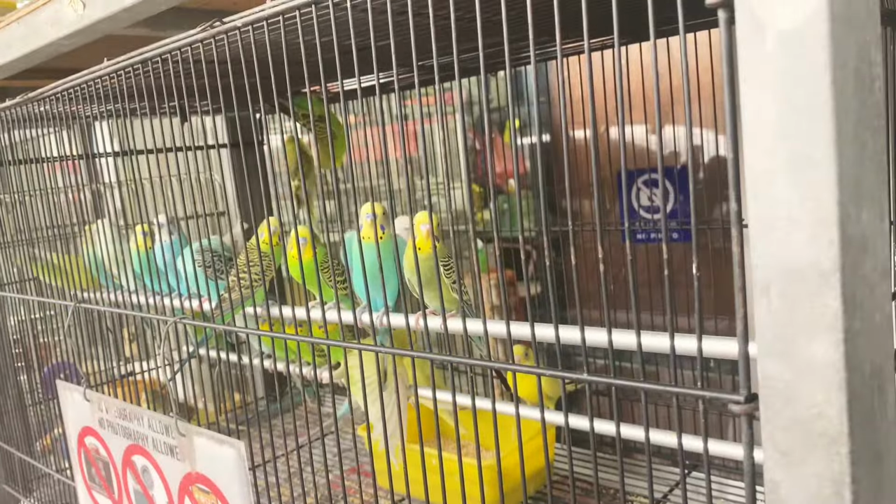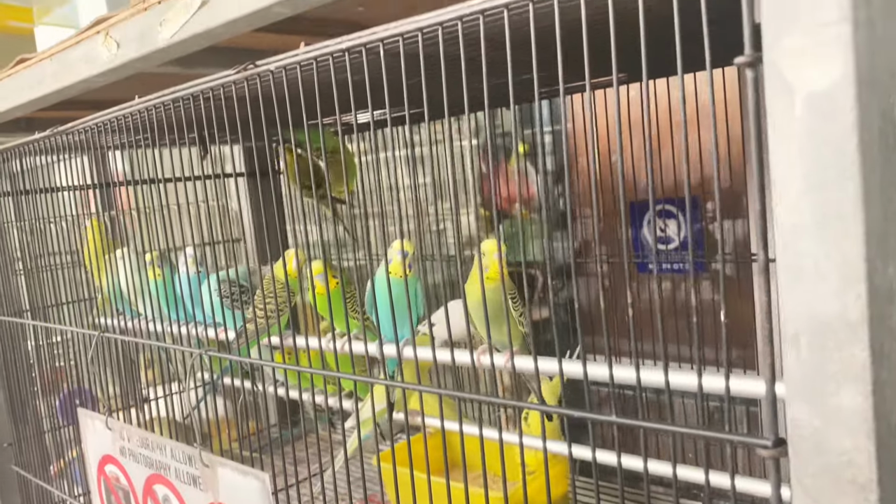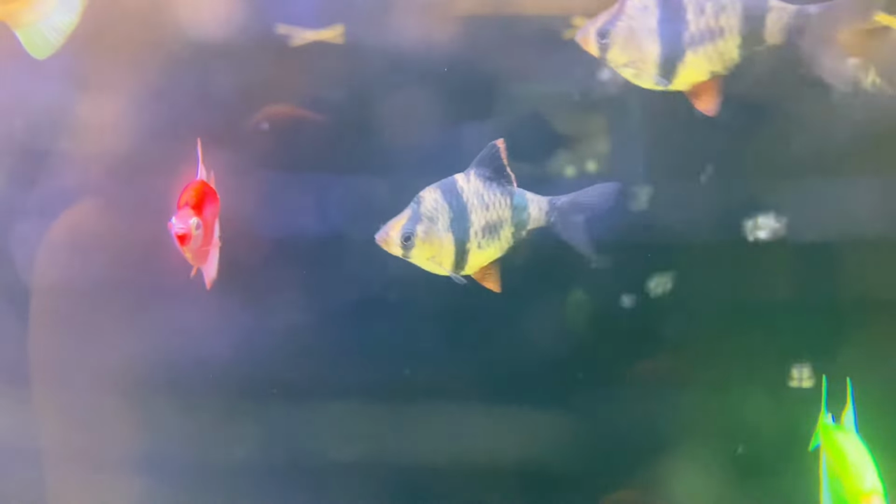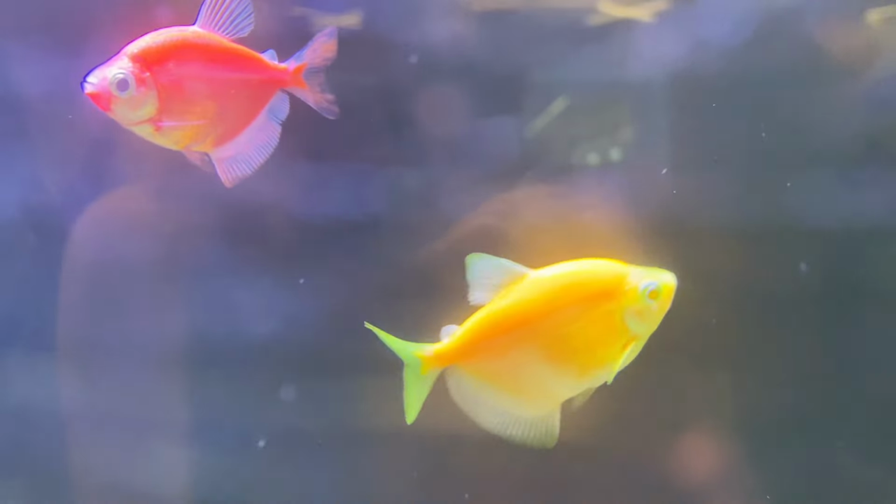And now, I saw some birds on the way back home. And I also saw some fishes and what's that shop called? Is it Colleen's? Like a random restaurant we passed by.